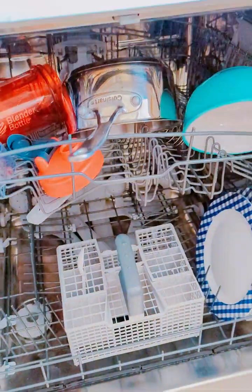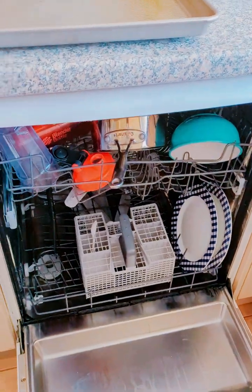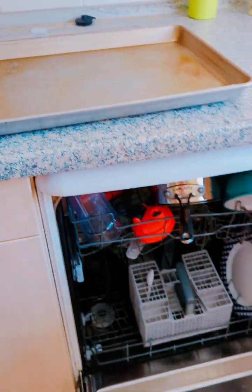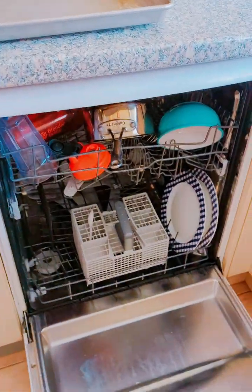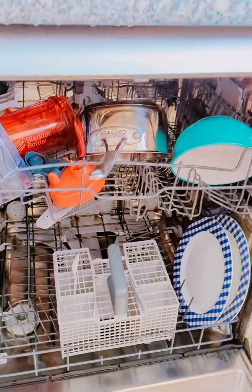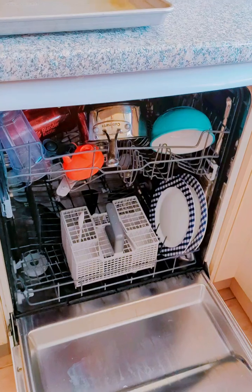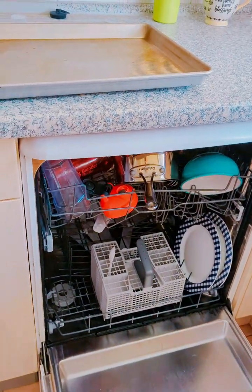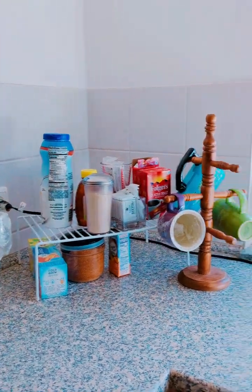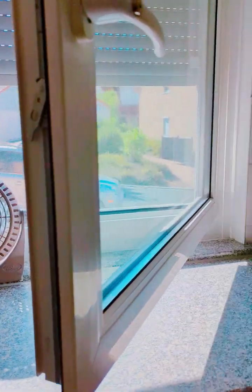So what I use my dishwasher for is a dish rack, because this is supposed to be a dish rack, but I don't know, I just can't seem to get used to that yet. But yeah, it's kind of small, so that's why I just use it as a dish rack. I have used it a couple of times, just because, but I don't see myself using it as much. So the counter space is not a whole lot.